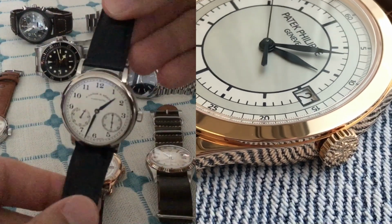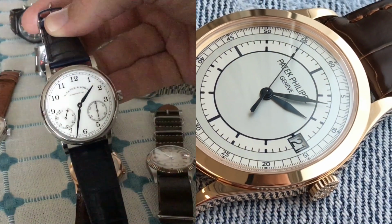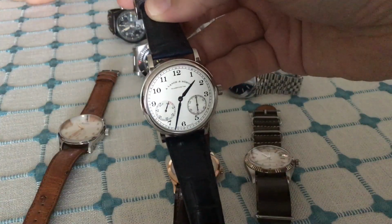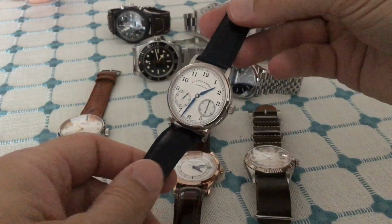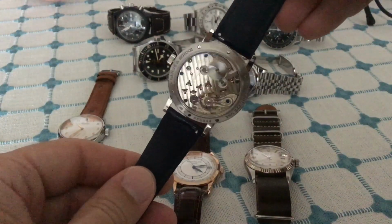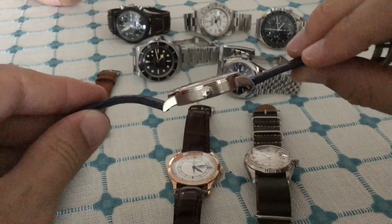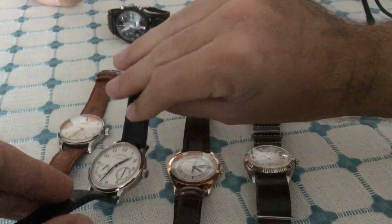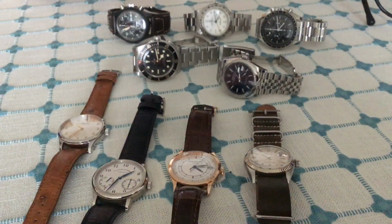So this is actually interesting, and maybe it's a good segue to talk about how I picked this Lange 1815 Auf/Ab, auf ab in German, the one with the power reserve. A few years ago, I really wanted to get a really classic dress watch from a top brand, and I started to look around at what there was and what was interesting, and obviously, like everybody, you start with Patek, because the Calatrava is just such a classic, wonderful, iconic design.